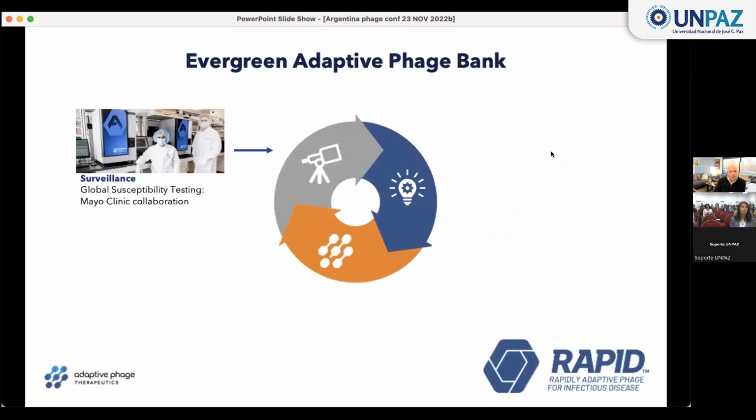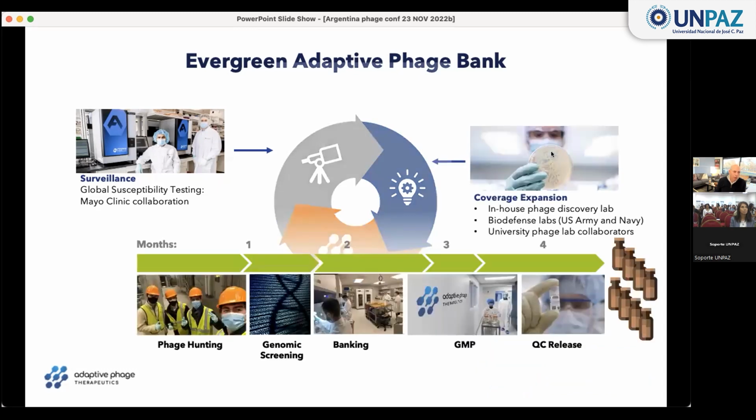That phage susceptibility test acts as a way for us to match the phage for a patient, but it has a second purpose. And that second purpose is that by constantly doing this testing, we're able to have a good surveillance of which bacteria are in the environment and which phage match that bacteria. And if a bacteria presents itself that we don't have phage for, we're able to capture that bacteria and put it through a process of additional phage discovery. So we do our coverage expansion.